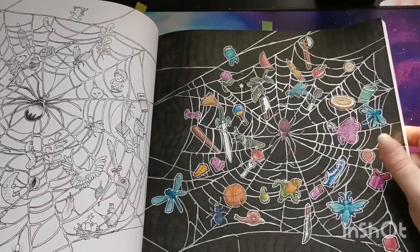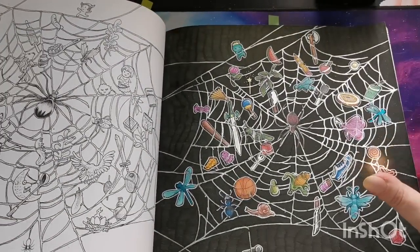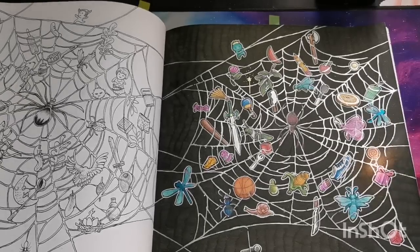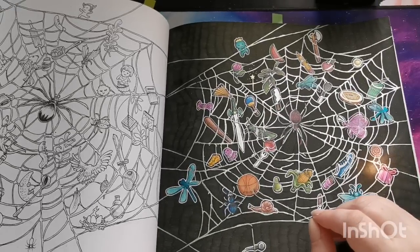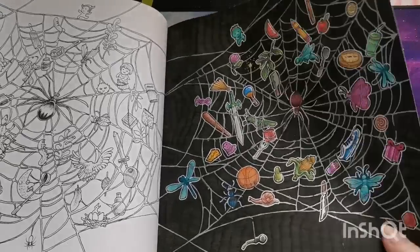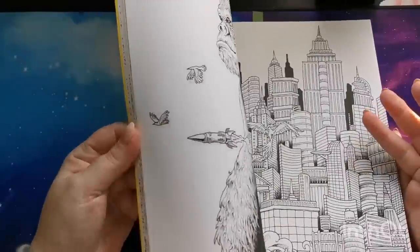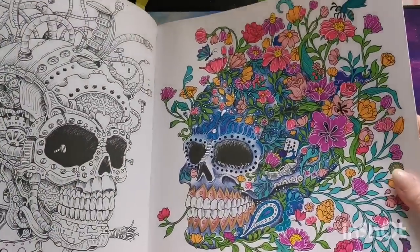This one, I hate spiders. I absolutely hate them. They terrify me. I am really, really arachnophobic. But for some reason, I was like, do you know, I'm gonna colour a page with a spider, and yeah, I had that one, and this one.